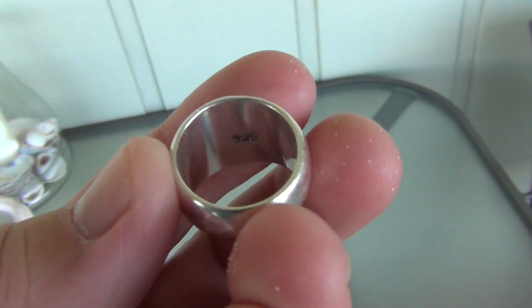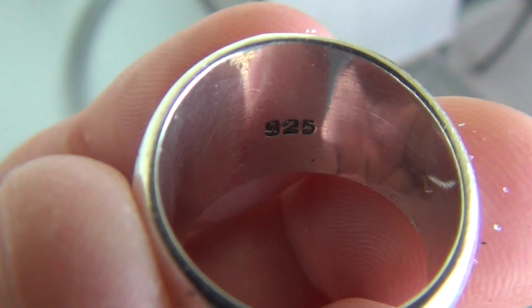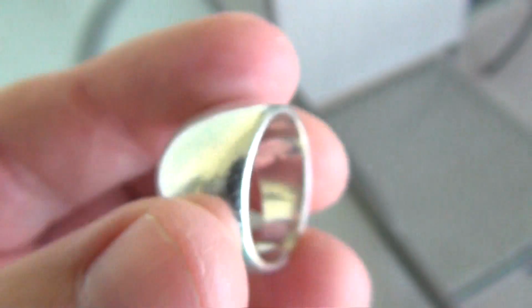I think on camera I said 926, and I don't really know why I said 926, because I know better. You can see the mark there, 925. So yeah, we'll take that.